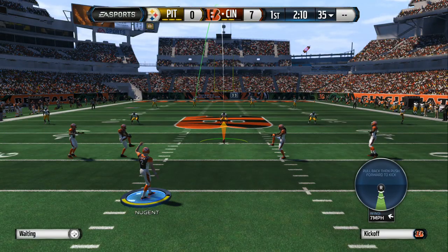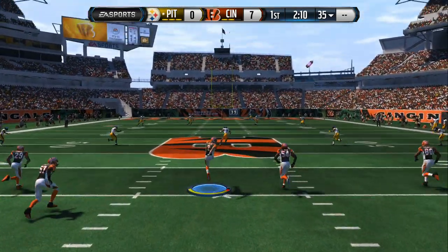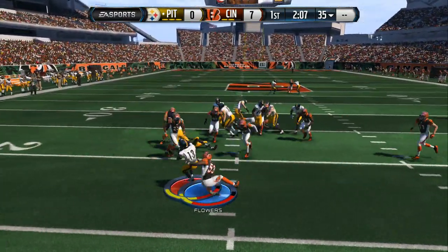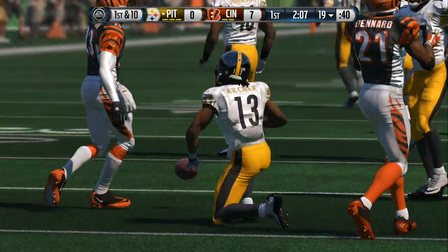Ready to swing his leg as aggressively as possible and send the football down to the end zone. Stop him from running it out to the 20. Mark him down at the 19.